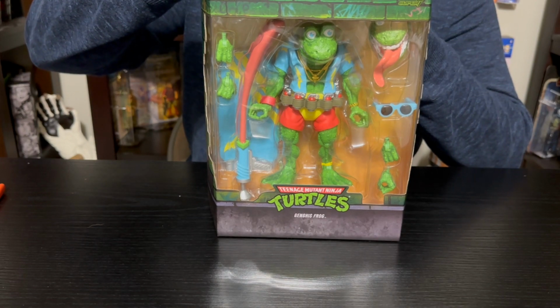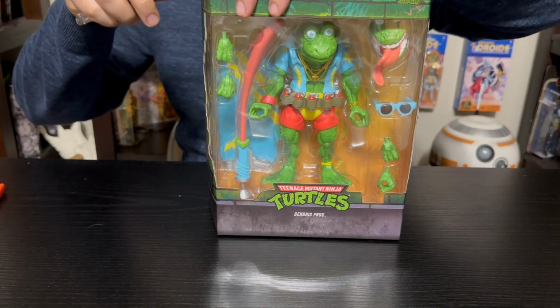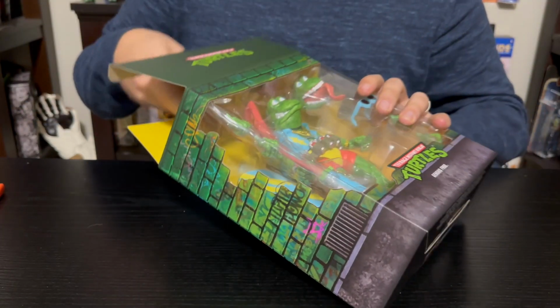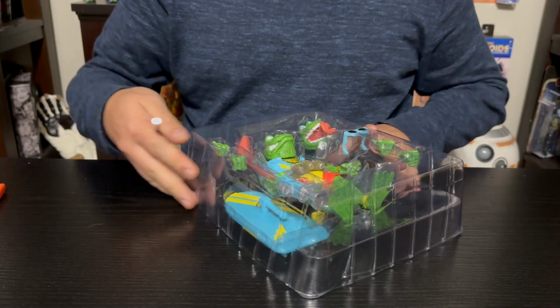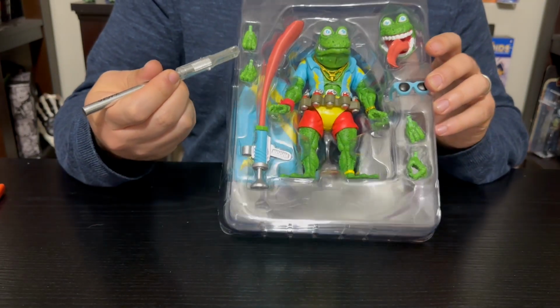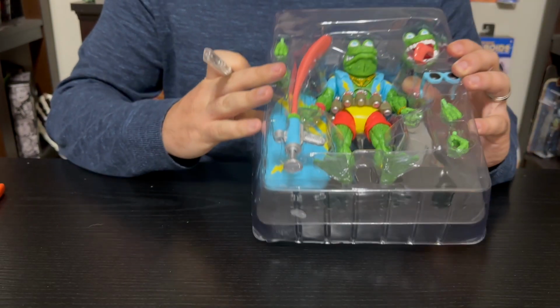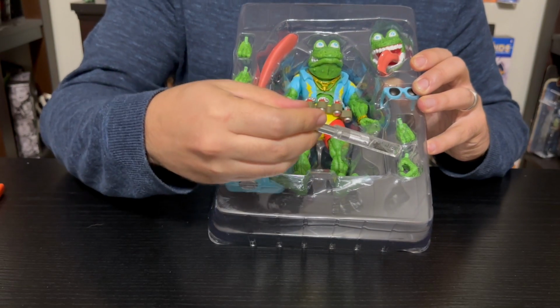Getting to work on opening this guy, it just has a piece of tape at the top. These are generally pretty easy to open, the outer boxes at least. Let's see what little surprises we have once we get inside the packaging here. So we'll do a quick overview of the tray. And what you got is an additional set of hands up here. Looking at the hands, we got a fist and then what looks like a weapon-holding hand. And that's probably the same on this side as well.